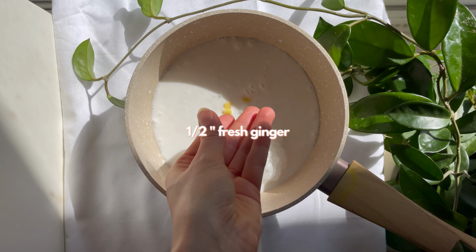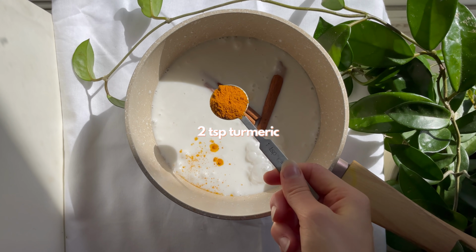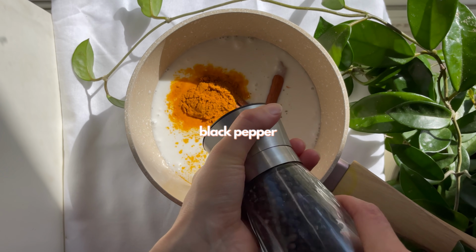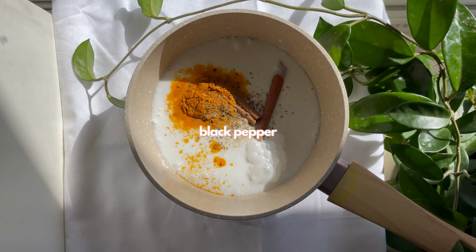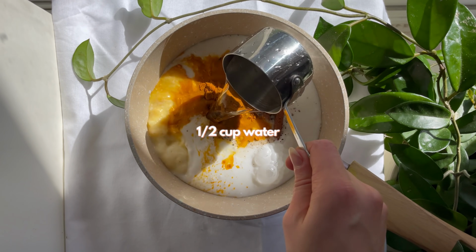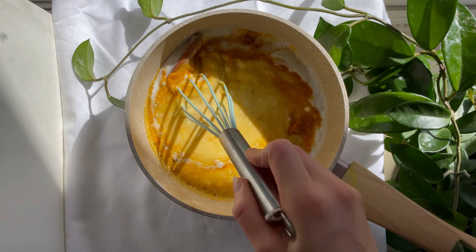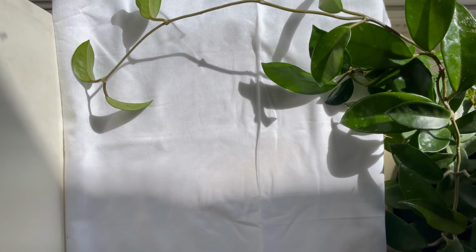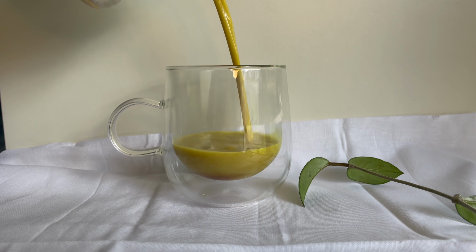And now we're going to move on to the lovely golden milk, which is so warming and nourishing and perfect for if you're suffering with some inflammation right now. So I added 1 can of coconut milk, 1 cinnamon stick, 2 teaspoons worth of turmeric, a bunch of black pepper, a 1/4 teaspoon of vanilla extract, and 1/2 cup to 1 cup of water, depending on your preferences, to really thin it out and also make extra for all your friends and your family. Maybe not all of them, but maybe one special person.